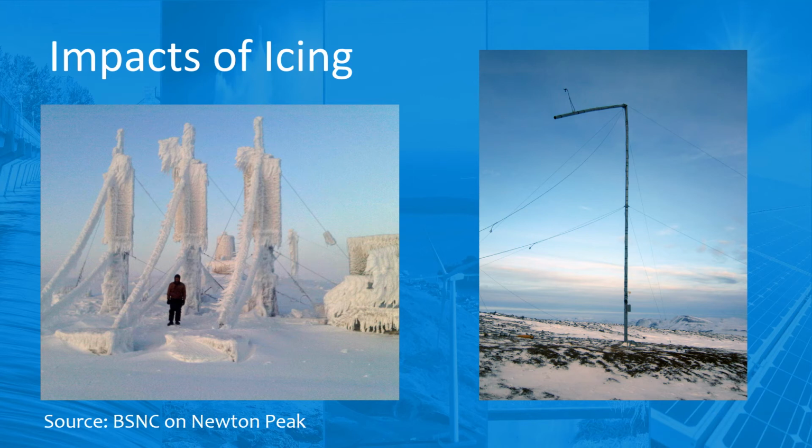Shifting to what happens above ground, many sites in Alaska can experience frost and ice. Here we can see rime ice on Newton Peak outside of Nome and the resultant collapse of a meteorological tower. As moist, supercooled air rises from the coast toward the hills north of Nome, ice condenses on structures and increases the total mass that the structure and foundation must support. Heavy rime ice can stress guy wires and other structural components to the point of failure, which is what happened to the Met Tower on the right.